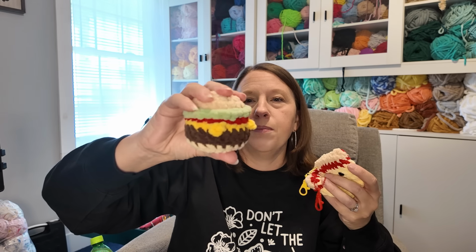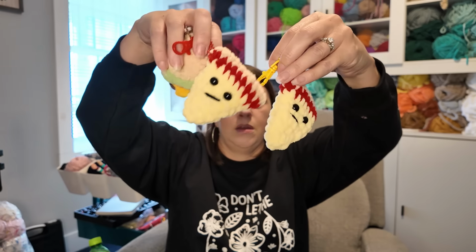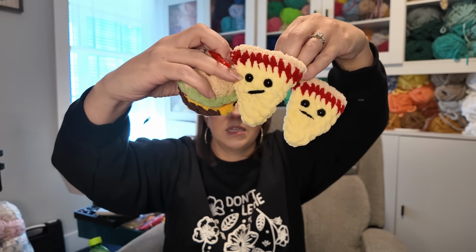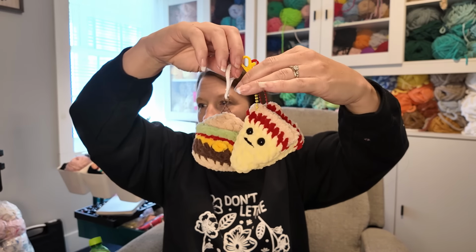And then I did 3 more keychains that night. This is Just a Mom Crocheting's little mini food group. I did a cheeseburger and 2 slices of pizza, with different little faces. And I do $8 on these. So I did 3 $8 keychains, and the jellyfish I do for $15. So Wednesday night I had a $39 night.